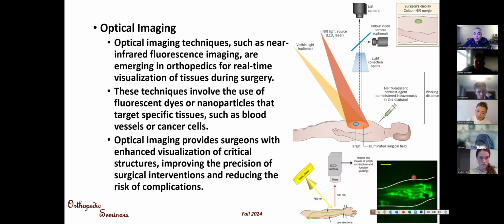Again, since the muscles, tendons, and bones are superficial, it can be useful in orthopedic surgery. It can study the vascular pattern, and since we know the normal vascular pattern, we can define the abnormal. And if we find any abnormal vascular pattern, it means there is something wrong. It can be a tumor, it can be an injury, it can be an abnormal vascular growth. So we can use this technique for some diagnosis.